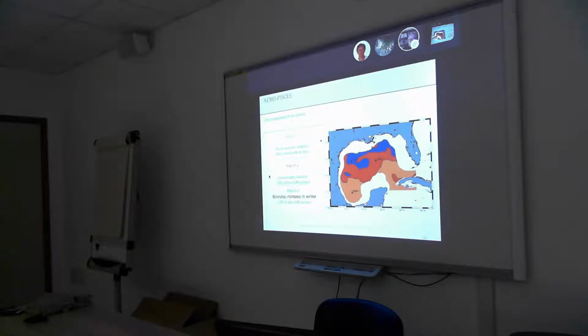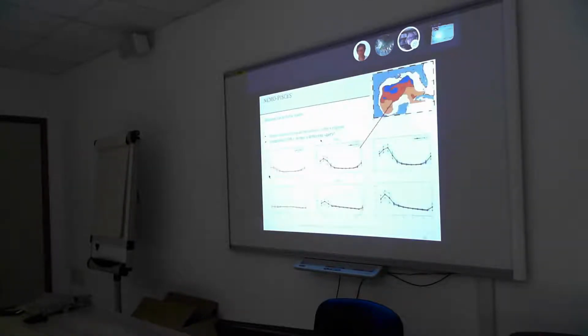And that's more or less the results here. And this is shown in the time series here. This is the climatology again produced by the model. At the top, you see surface chlorophyll concentration. At the bottom, you see the integrated chlorophyll concentration.